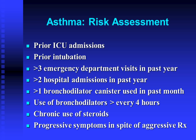If they've had greater than 3 emergency department visits in the past year, if they've had 2 hospital admissions in the past year, on top of the 3 emergency department visits, if they've gone through greater than 1 bronchodilator canister in the past month, if they have to use a bronchodilator or their metered dose more often than every 4 hours, if they have any kind of chronic use of steroids, or if they have progressive symptoms even when they have had treatment. So if they've had any kind of prescriptions and they still are having progressive symptoms and it's not making it any better and they're just getting sicker, you need to make sure that you get these children loaded up and get them to the hospital rapidly.